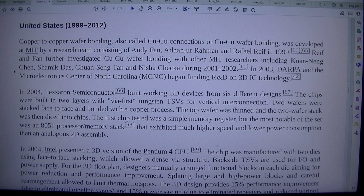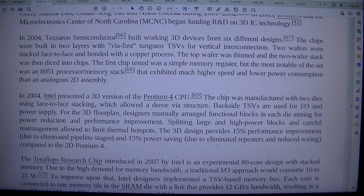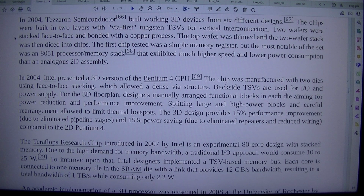In 2004, Tezzaron Semiconductor built working 3D devices from 6 different designs. The chips were built in 2 layers with via-first tungsten TSVs for vertical interconnection. 2 wafers were stacked face-to-face and bonded with a copper process. The top wafer was thinned and the 2-wafer stack was then diced into chips.